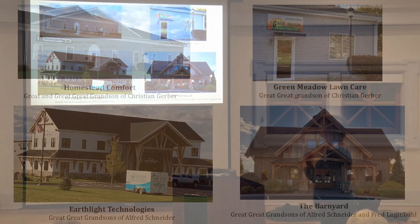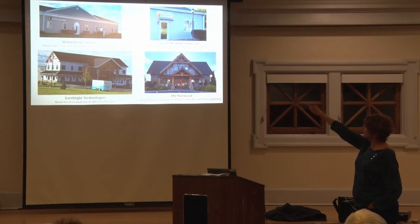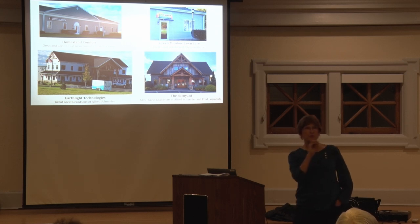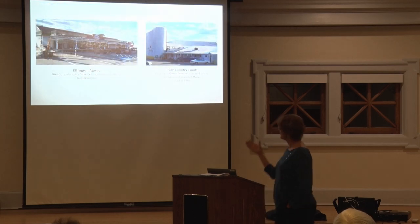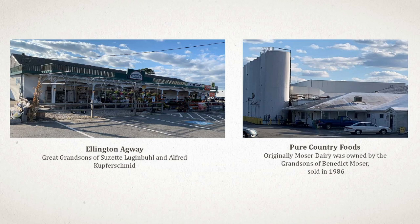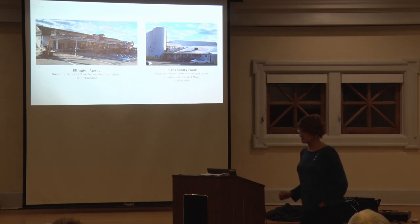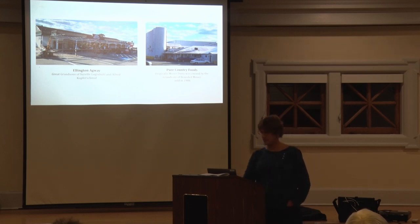Homestead Pumper, great-great-grandson, Christian Gerber. Same for Meadow, it's an extra great. Earthlight, Alfred Schneider. The Barnyard, Alfred Schneider and Fred Lumbule. So you go down 83 and it's pretty cool. Can't forget Ellington Agway, great-grandsons of Suzette Lumbule and Alfred Cooperschmidt, and Pure Country Foods. Originally, Moser Dairy was owned by the grandsons of Benedict Moser. And Benedict in the day was not spelled with a C, but with a K.